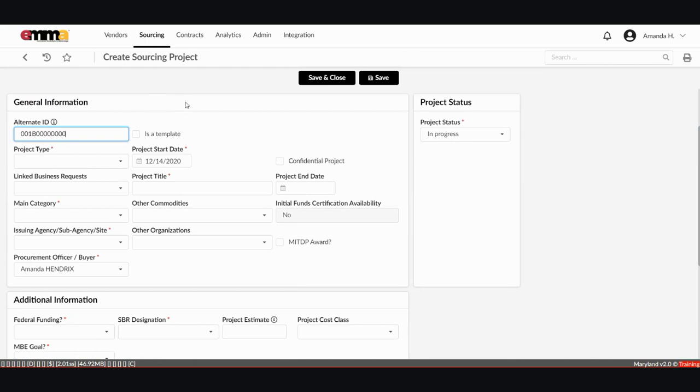There is a template box. You would click this checkbox if you plan to make this sourcing project a template for future projects, but I will not be selecting this box for this example.